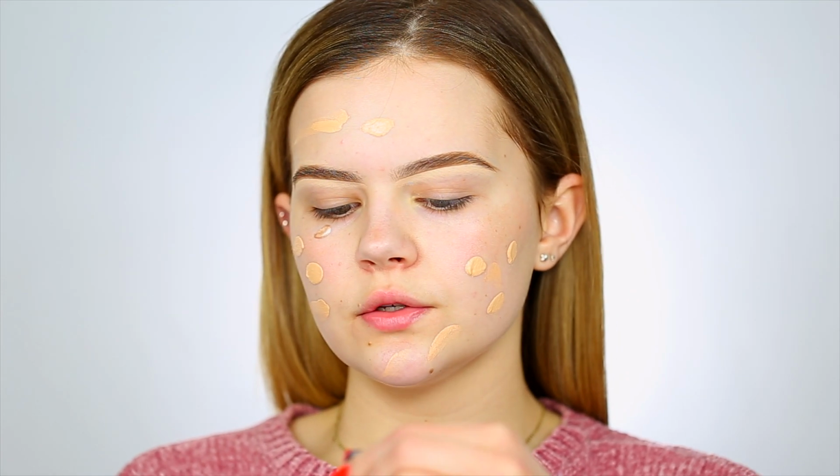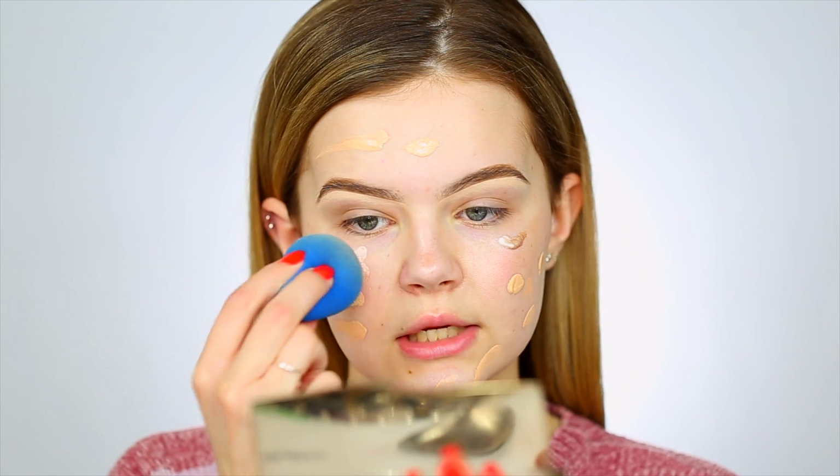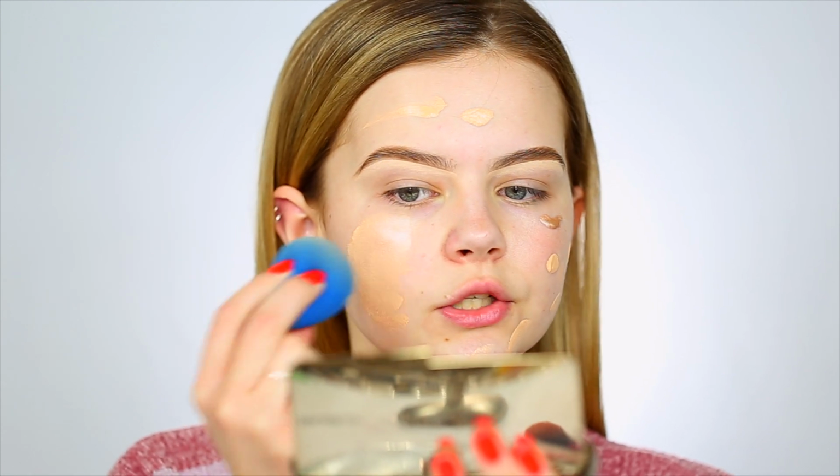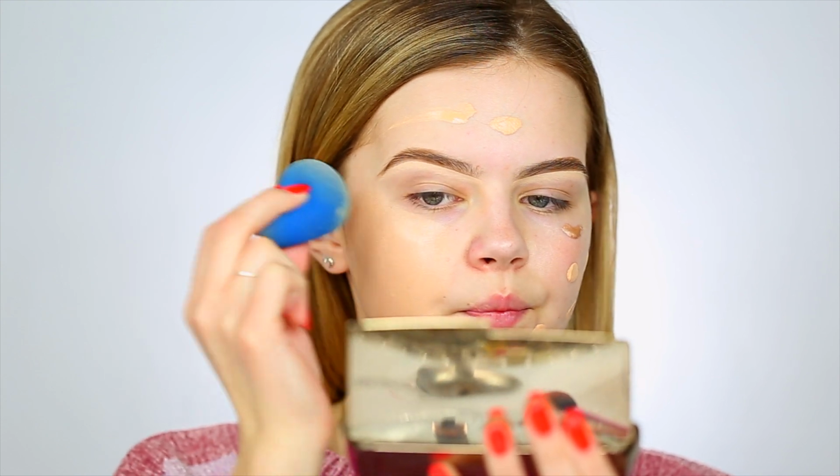So what I like to do is basically just take the product that I need. Use about half of a pump for each side of the face. But to make my face a little bit more luminous, I like to take the Makeup Revolution Champagne Liquid Highlighter and just apply a drop to the face. And when I am blending out the foundation with my damp beauty blender, the highlighter is going to mix in with the foundation and give it a little bit more luminosity.